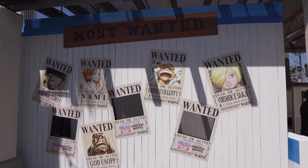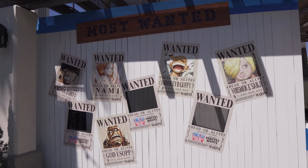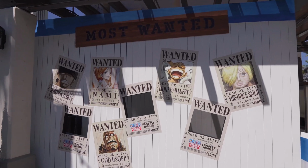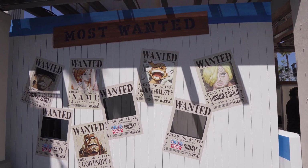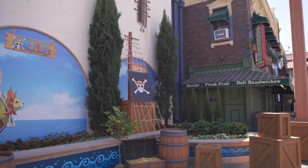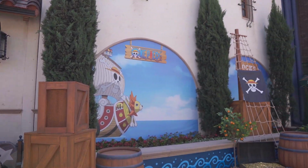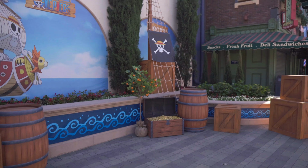Came back over here to the One Piece, the Pirate Gathering, or the Grand Pirate Gathering, I should say. This is where a photo op's gonna be at. So you kind of stand back there and take a photo, and then right across from us, I'm assuming will be a character meet and greet, just judging the way it's set up. I'm assuming, like I said, with the way this is set up, that this will be a character meet and greet area, all themed to One Piece as well, with a chest of gold.